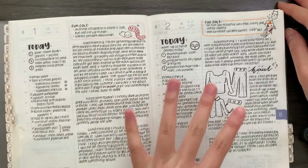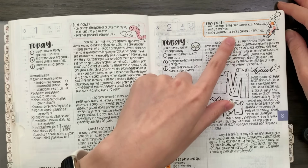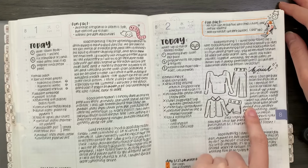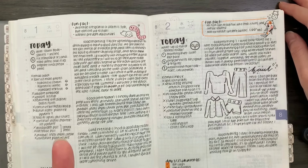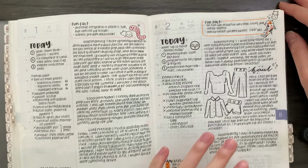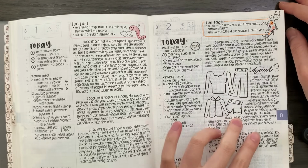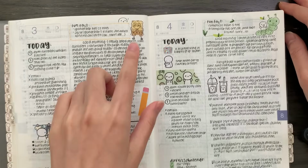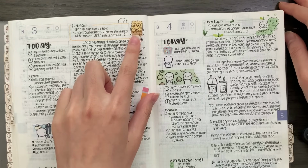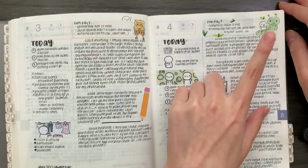You can pause to read the fun facts if you want to. This one is about worms, and this one is about koi fish. And then on this day, I went to the mall. I had a gift card for Oaken Fort that my mom gave me, and then I also had a little bit left on my Lululemon gift card, so I bought some new pieces, which I was super grateful for. This was a fact about SpongeBob. And then this is a fact about caterpillars.